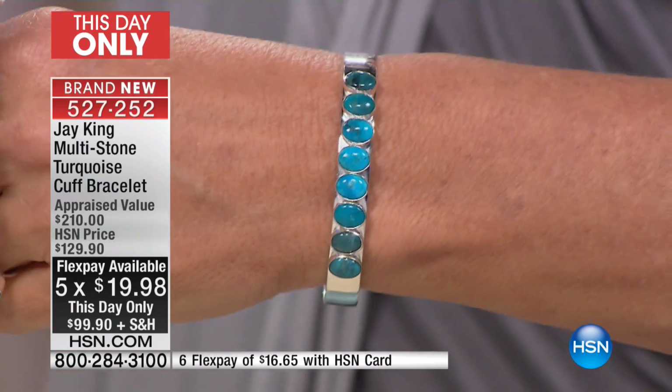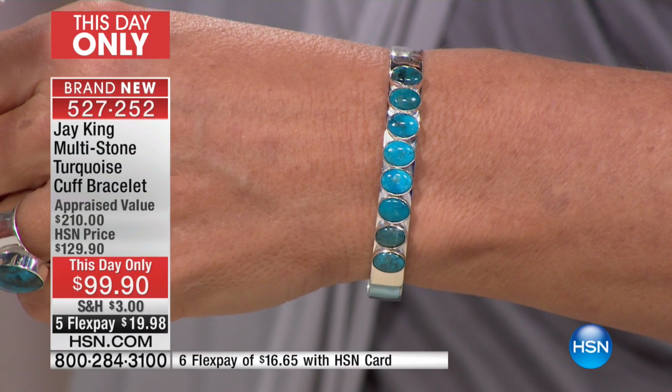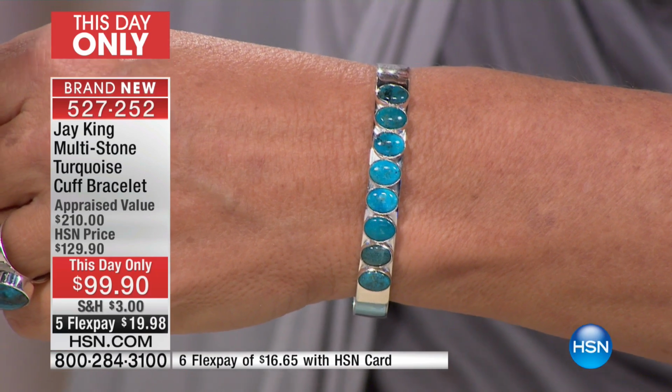Okay, what you gotta love about this, and again, I think the theme of these hours should be new, new, new, new, new, because we got so many new things. This particular cuff, though, is all Kingman Turquoise. So you've got all the different colors of blue that came out of the Kingman mine.